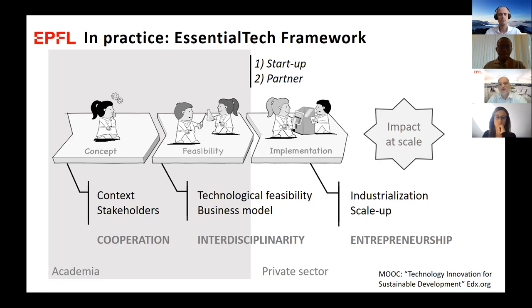The key to success in this process is to de-risk the project before the transfer to the private sector. And we all know that the best antidote against risk is knowledge. To generate this knowledge, we need cooperation and interdisciplinarity. I will end on this note with a call for ideas and partnerships. Please get in touch.